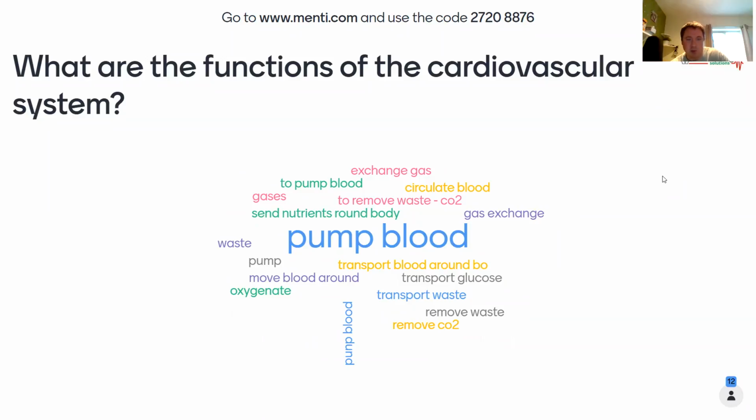But good, we are absolutely moving blood around. We're transporting glucose, we're transporting other nutrients, we're removing waste, not just carbon dioxide, but other waste such as urea and lactate, etc. So very good, perfect. So we're on the right lines.